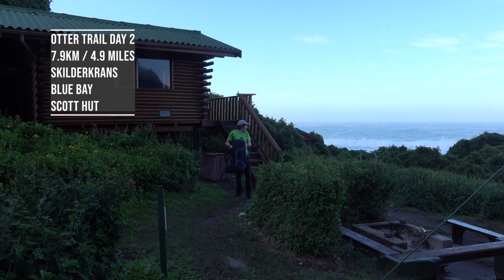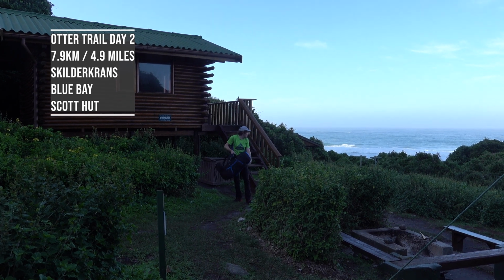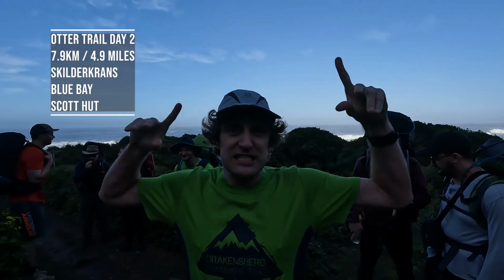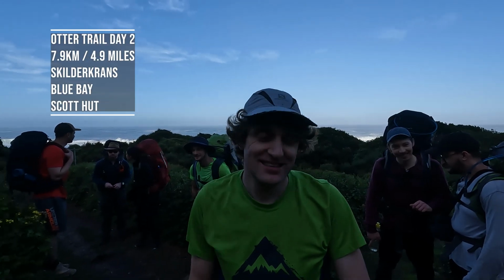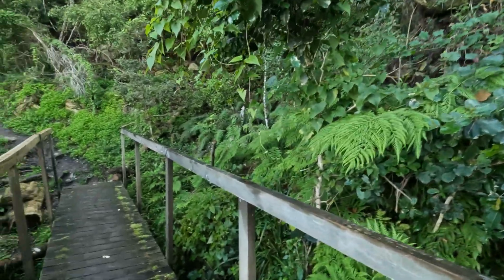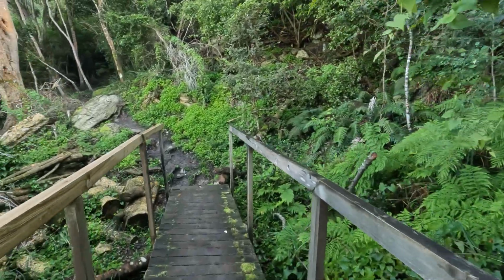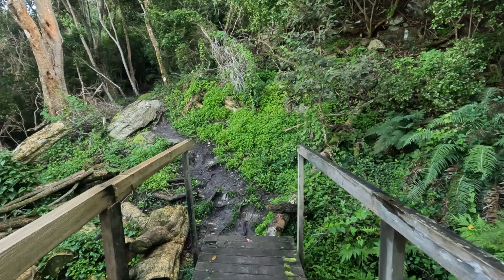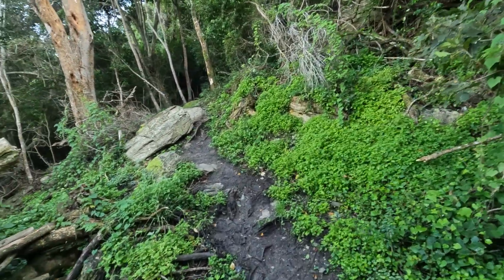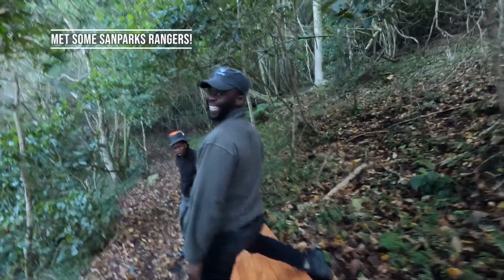Welcome to day 2. Can you imagine how much effort it must have taken to build these bridges down here? Carrying all the equipment down, just for one little bridge. Every single step of the way. Crazy.